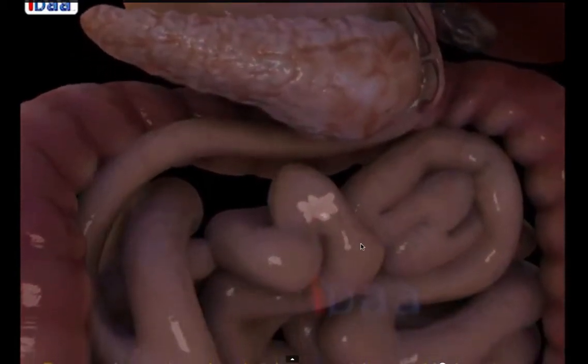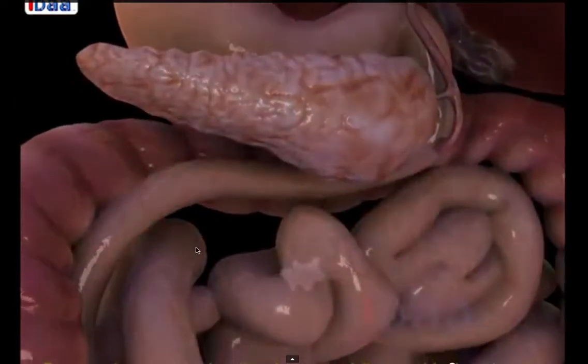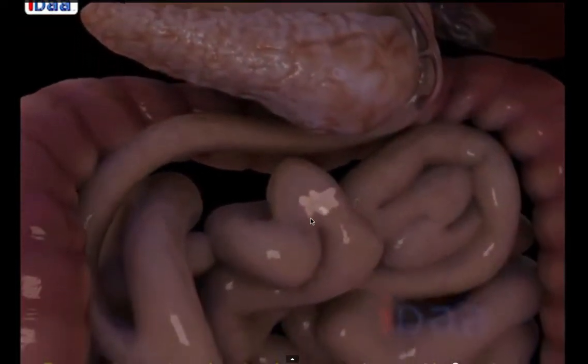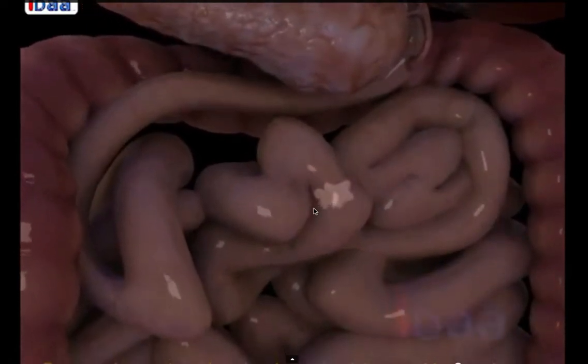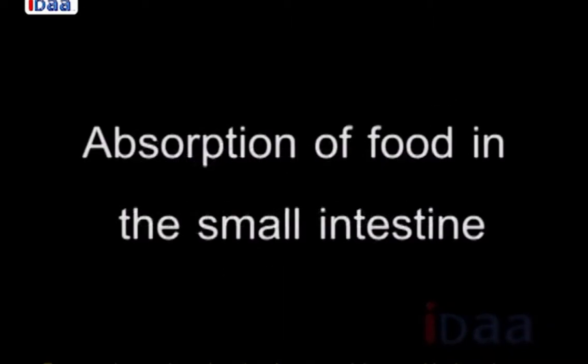Okay, once the food is in the small intestine, it keeps moving on, and at this point, it's pretty much broken down to its smaller parts. So the sugars are now single sugars for the most part. Now we have amino acids. Now we have fatty acids and glycerol. The next step, now that digestion is done, is that we need to get this stuff absorbed. And this clearly occurs, at least most of it, in the small intestine.